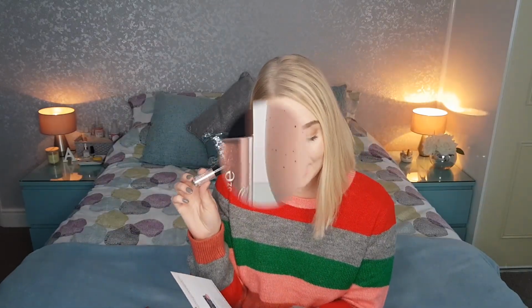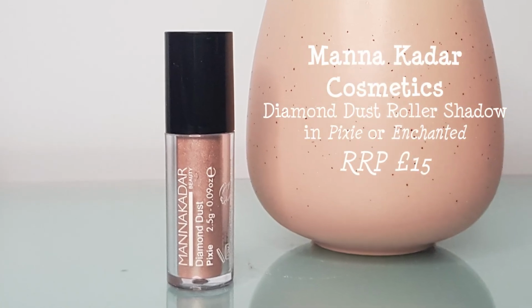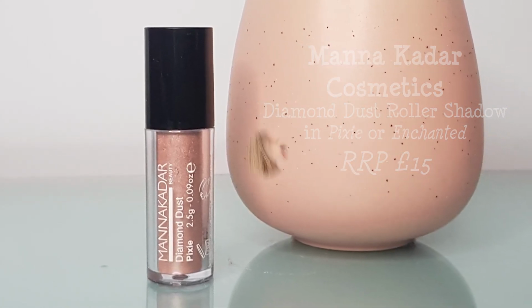So our very first product then is the Manicadar Cosmetics Diamond Dust Roller Shadow in Pixie or Enchanted. And you did get the chance to choose, but I didn't because I didn't really know which one I wanted. So let's see what I've got. I have got Pixie, which appears to be the paler of the two. So that's pretty, it looks really pretty from first impressions. This one is a full-size item, and at the recommended retail price it would cost you £15.